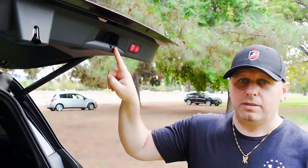Can you believe this? Only Mercedes could have come up with something like that. I gotta say, it looks so weird. This one feature I don't even recommend using, unless it's Halloween or something.